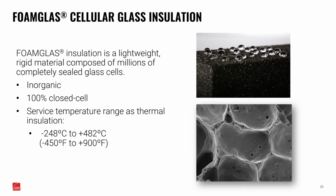Thank you, Doug. Starting off, just to cover it for those that may not be familiar or have worked with it before, what is FOAMGLAS cellular glass insulation? Well, it's a lightweight, rigid material composed of millions of completely individually sealed glass cells. Its closed cell structure and inorganic nature do lend to some unique properties amongst insulation materials in the industry. And it also does boast a wide surface temperature range as a thermal insulation from -450 to +900 degrees Fahrenheit.